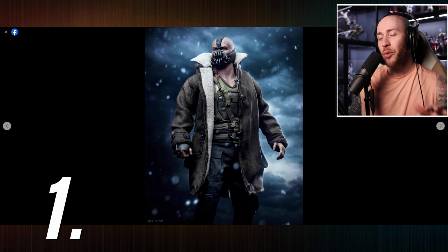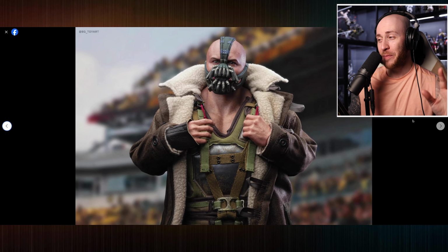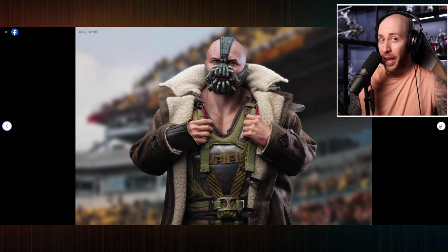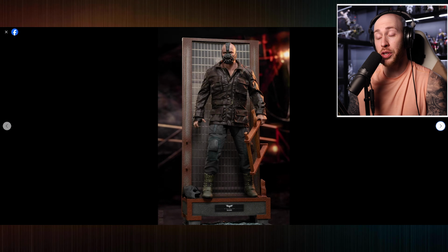And in number 1, we have Hot Toys Bane from The Dark Knight Rises. Now, my love for this figure is definitely not a secret. I found this to be figure of the year for 2024. And of course, I love the character. Bane is done so well by Hot Toys in this iteration, this 2.0.